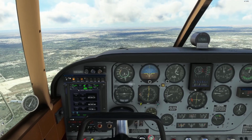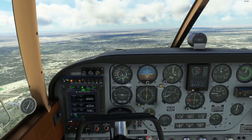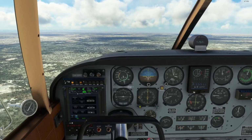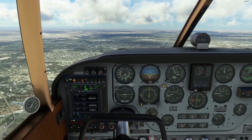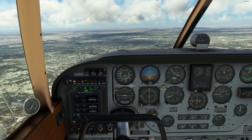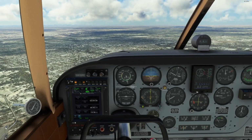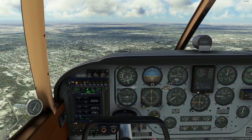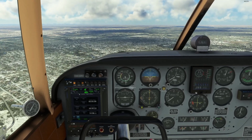Del Rio traffic, R36 Echo, turning final runway 13, full stop, Del Rio. So I see the airport. And the circle actually doesn't want to descend. That's the gear horn, as I pulled the power too much. Actually, if I pull it forward, it should increase the descent. Yeah, which I want.